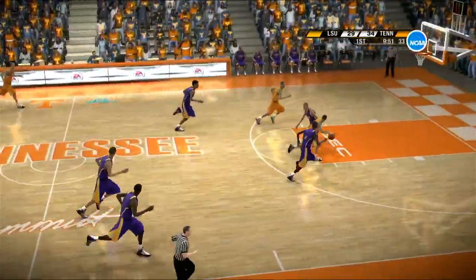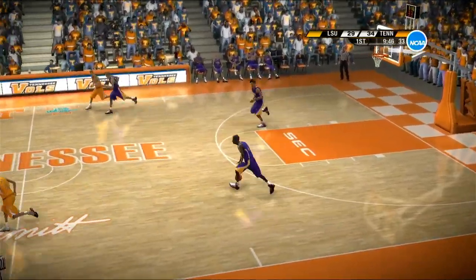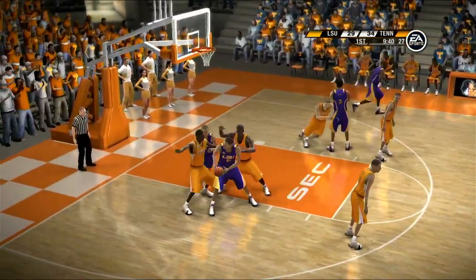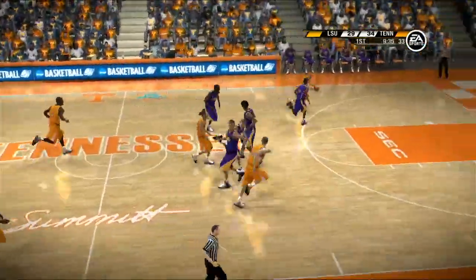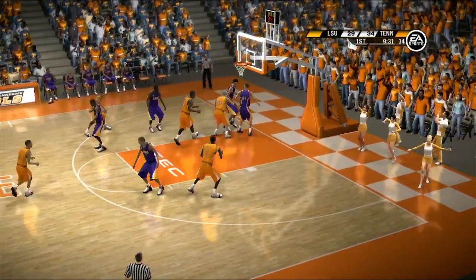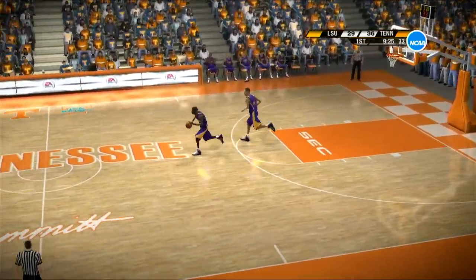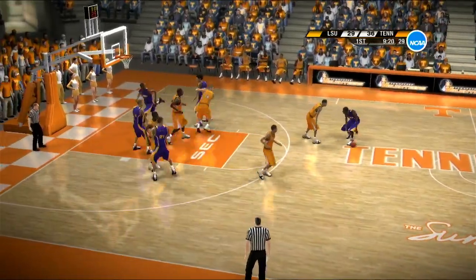Boy, terrible execution on offense. Goes up for two. Doesn't go. Steals the ball. He fires away. Way off target. He puts it in with contact and all. Dickey's working on that low block on that right hip.